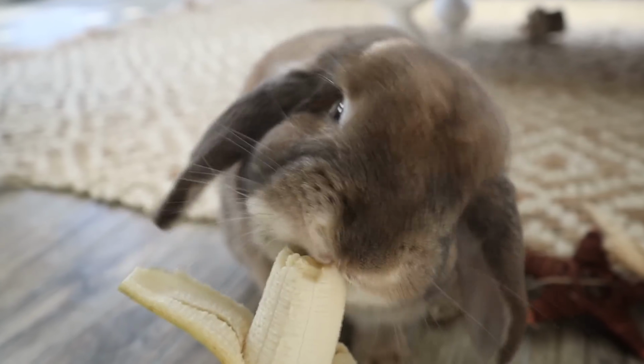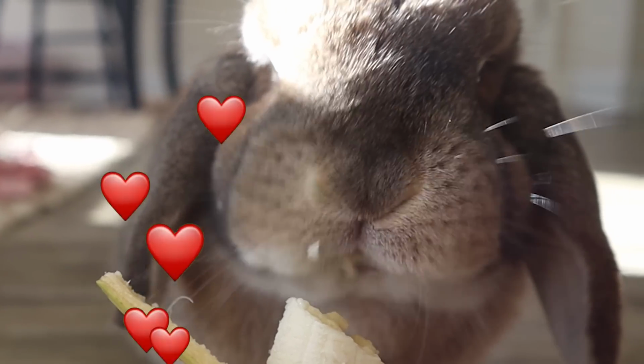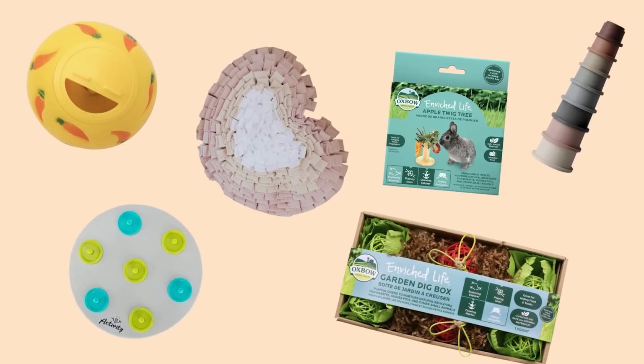Rabbits love to be busy, they love to have stuff going on, so enrichment toys, not only are they good for their brains, they're also good for their hearts and their souls because they are getting stimulated and they are having fun doing so. There are a ton of different toys out there that you can buy for your rabbit, but today I am going to try out 6 very popular, very different enrichment toys, and we are going to compare all 6 of these head to head against each other and try to figure out what is the absolute best enrichment toy for your bun.